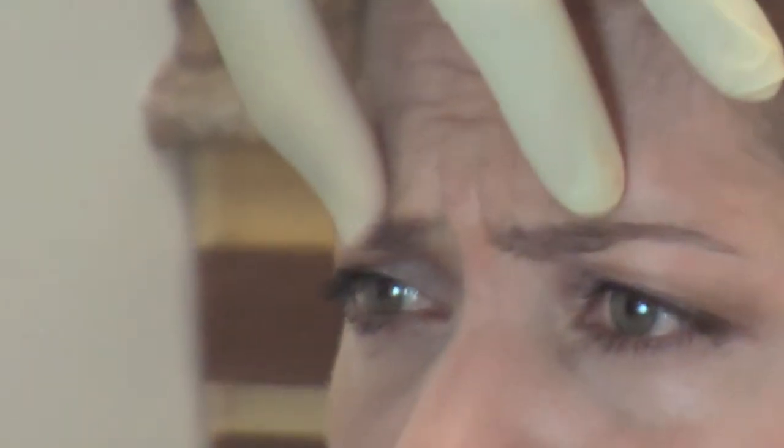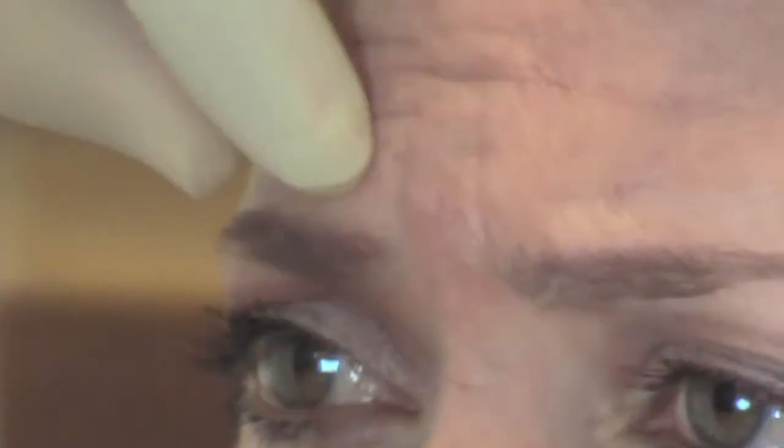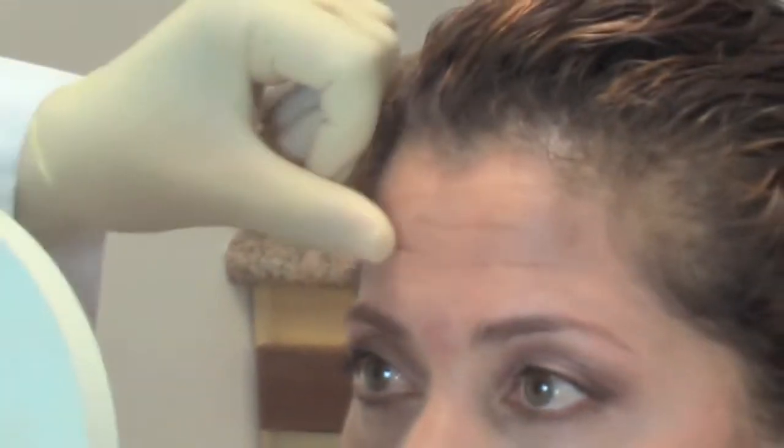Give me a good frown again there. So see how this muscle pulls in on each side here, forming the lines here. Some people call that their 11s. So by relaxing the muscle right out in this area, that's going to allow us to reduce and relax those lines. If the lines don't resolve completely, sometimes we can use some fillers or some laser treatments to go ahead and soften those the rest of the way.